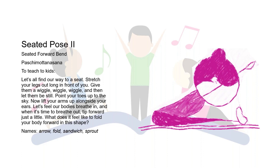Let's play a little bit with our feet by stretching our toes long in front of us and then reaching our toes up toward the sky. Stretching long in front, reaching up towards the sky. And now we're going to feel our body breathing, stretch our arms up alongside our ears and fold forward, kind of like we're folding into a sandwich shape. See what your spine is doing here.